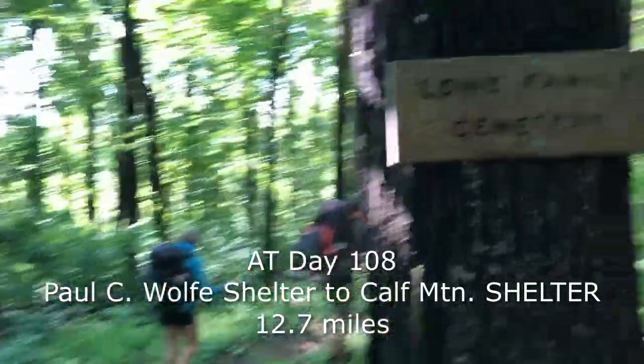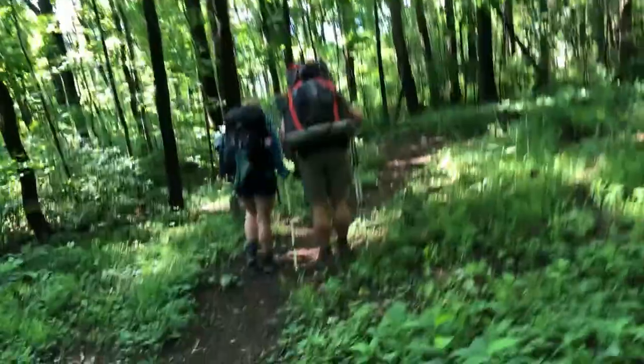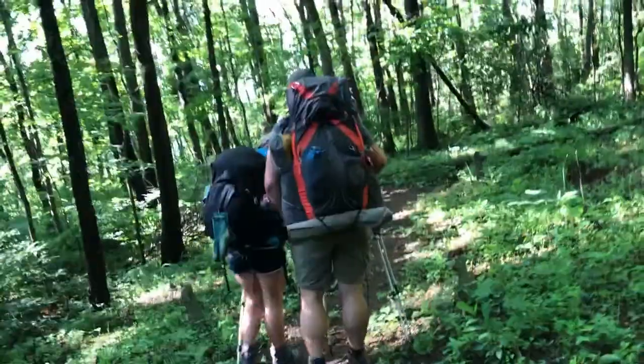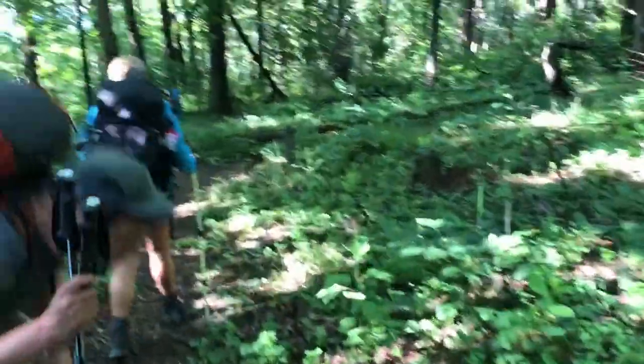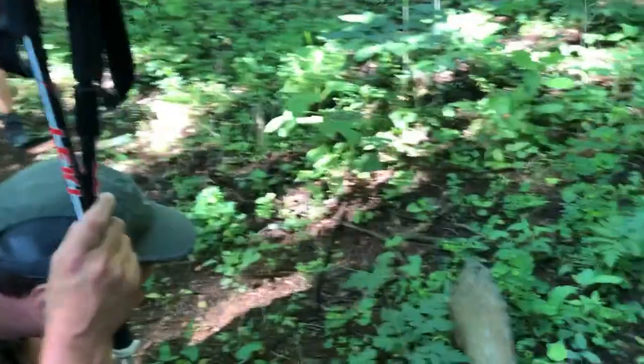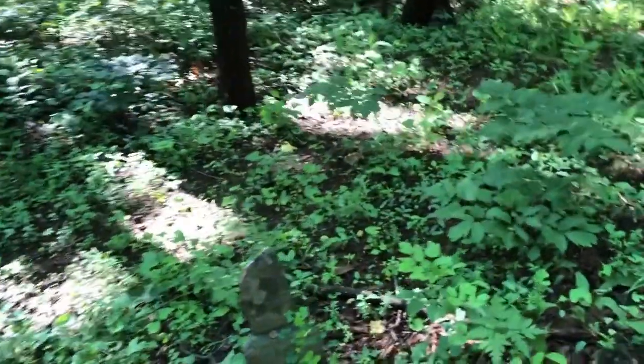Well, this is the Lowe family cemetery, and there's a few stones down here. I don't know whether any of these are engraved or whether we just got some stones. You got any engraving at all there? Not that I can see. Yeah, me either. There's several of them sticking up. There's one there, and there's another.